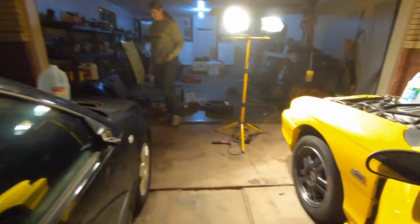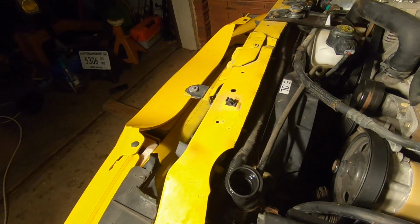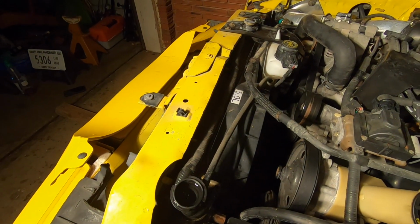Oh, it's running good. It's not running like it's dumping water into the cylinders. A lot of times with the blown head gasket, you pour water into it, it starts dumping through the cylinders, and that's a wrap. I will tell you this, that's the first time it's died on me. The water is still pretty much full. It looks like it only went down just a hair.